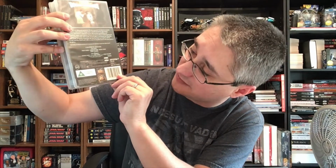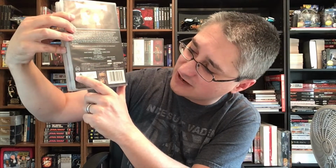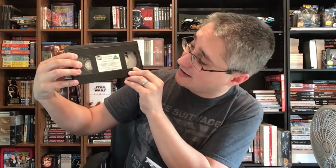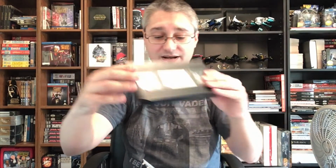It says letterbox version to let you know it's going to have the black bars on top and bottom so it doesn't freak people out. Hi-Fi stereo VHS, Dolby Surround. Then you've got your rating, UPC, Fox Video, 20th Century Fox logo as well for this one. Label, pretty much the same. It just says widescreen underneath the film name there, Star Wars widescreen.